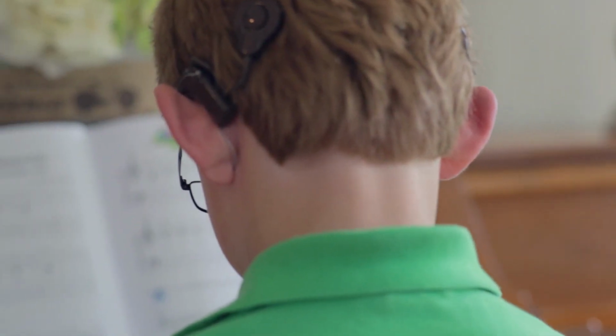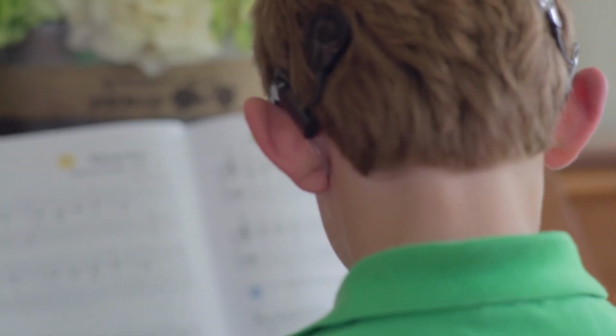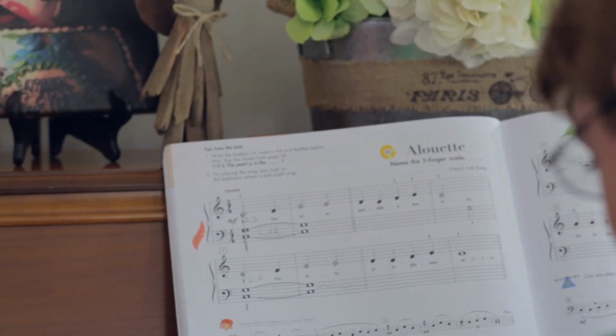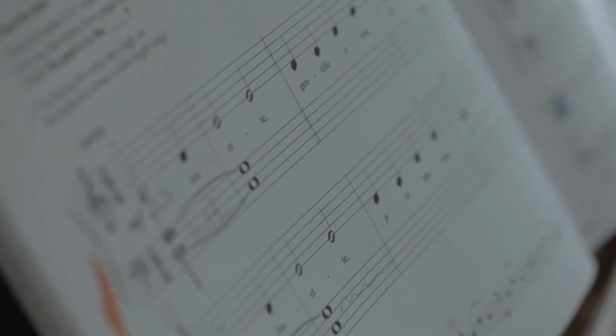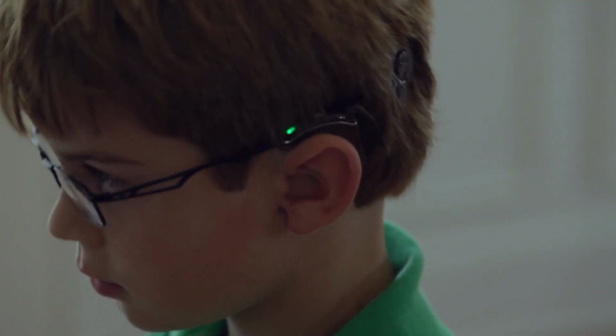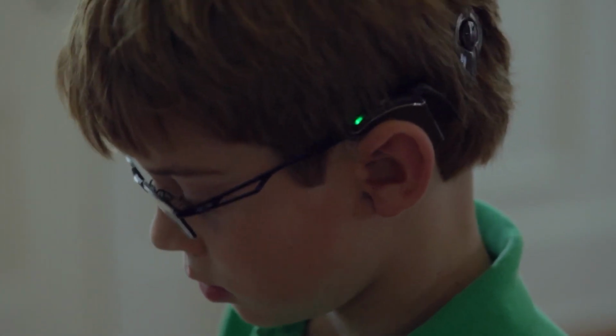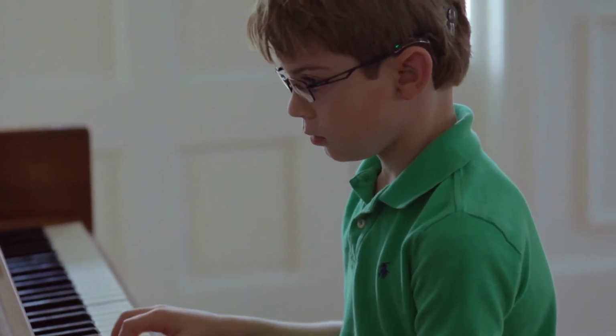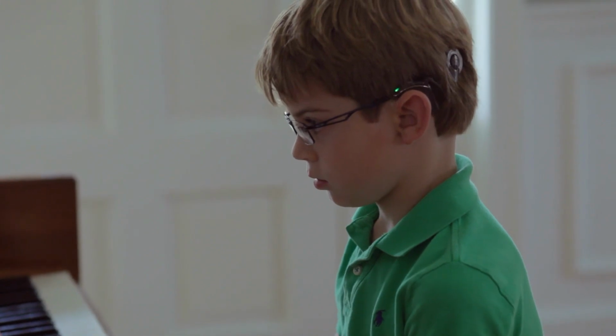Hunter plays the piano. We're a very faith-filled family. We believe in miracles and we pray every day and we bring him to get lots of blessings from lots of people. I used to pray for a cure. I used to pray for all these things all the time, and I think while I still pray for a cure, I just pray for him to be happy. He looks up from the piano and smiles.